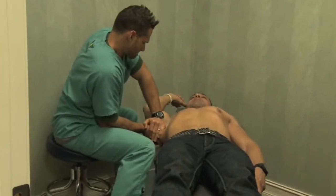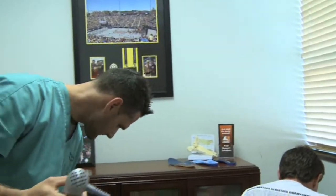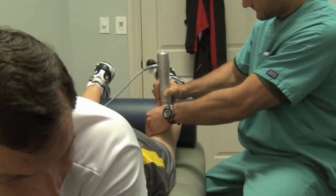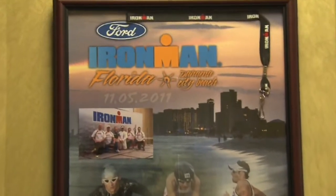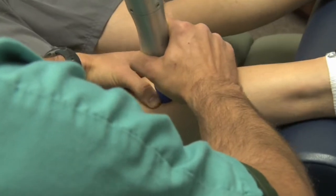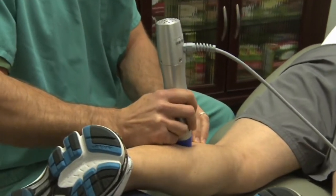Dr. Todd Rodman is a chiropractor who specializes in non-surgical sports medicine. Being a self-proclaimed gadget nerd, Dr. Rodman was first exposed to the radial pulse shockwave therapy while on staff with the Ironman triathlon. He was so impressed with the $20,000 device, he wanted to offer it to his patients in his office setting.